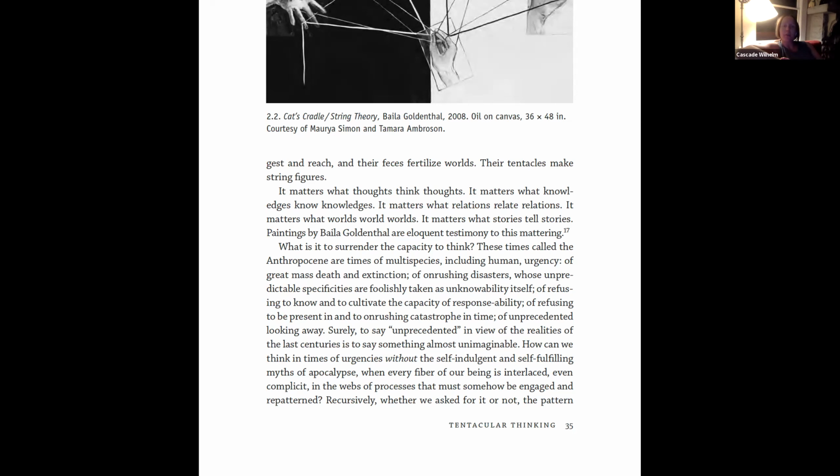What is it to surrender the capacity to think? These times called the Anthropocene are times of multi-species, including human urgency, of great mass death and extinction, of onrushing disasters whose unpredictable specificities are foolishly taken as unknowability itself, of refusing to know and to cultivate the capacity of responsibility, of refusing to be present in and to onrushing catastrophe in time, of unprecedented looking away.